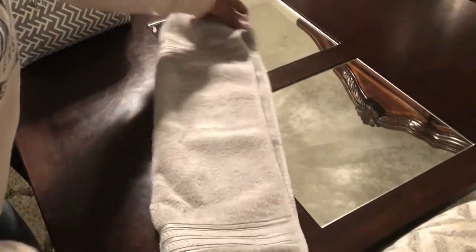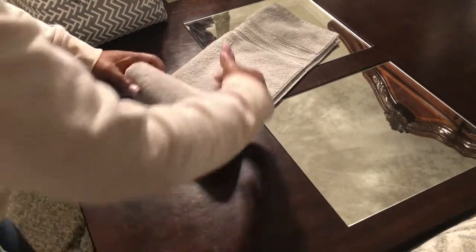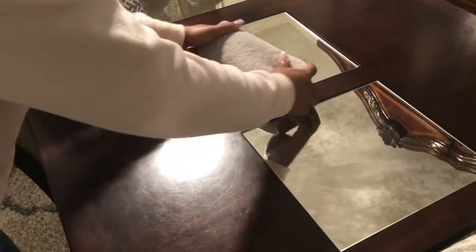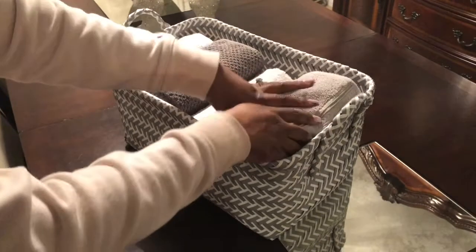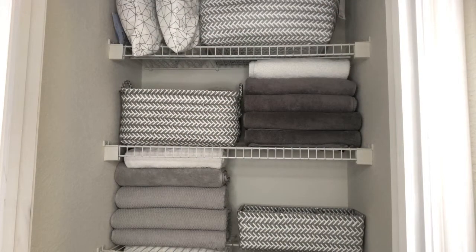I just fold it over like this, and straighten it out, and then I go back and forth in a flipping motion and roll it like this so they're tightly wound together, so it almost looks like a little log roll. That way I'll be able to get more in the basket so it fits neatly in the linen closet. And this is what it's looking like so far, you guys. I'm liking how everything is turning out.